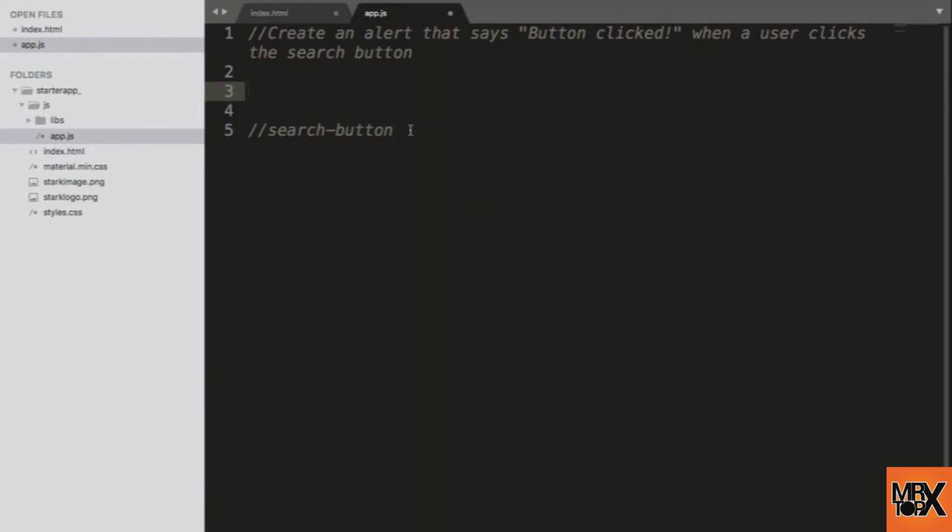So we know that when this button is clicked, we want an alert to appear that says button clicked. We're going to use jQuery to do this right now. We're going to use jQuery to help record this clicking event happening, and then run code when it happens. So we'll use the $, and then inside of these parentheses, we're going to grab the search button class. So now we're selecting this by class, and then we're going to add the click method onto it.